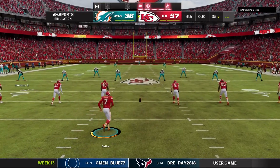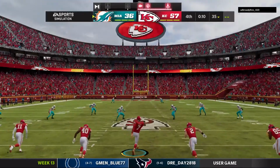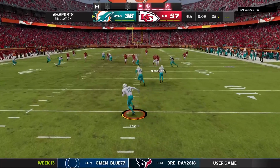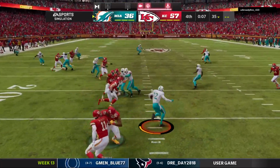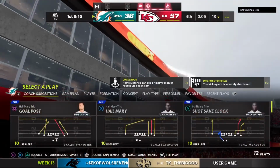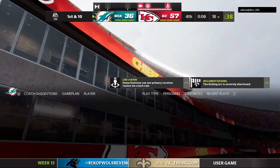Now after the touchdown, here's Butker on to kick it away. Now Ross to return. And no alley to be found. The coverage was solid, and he's dropped at the 18.